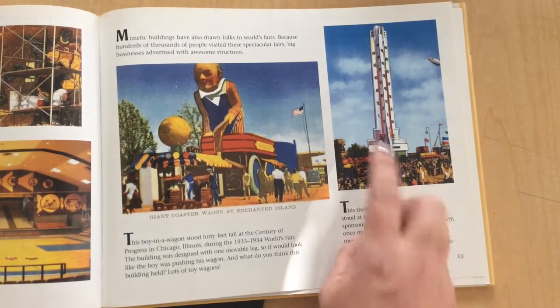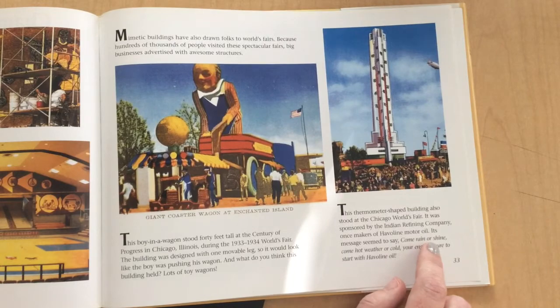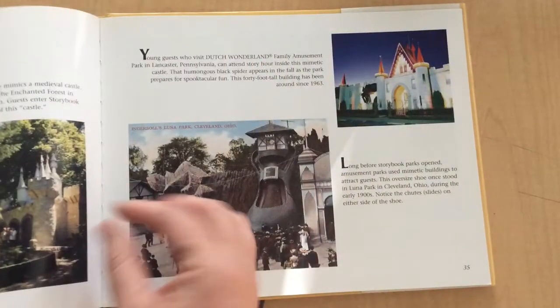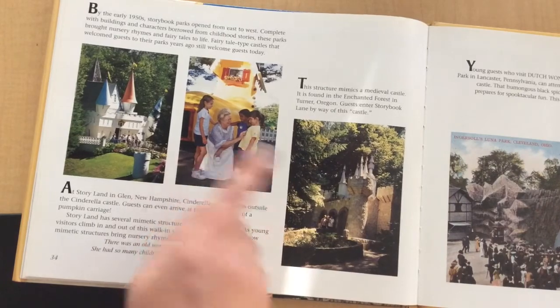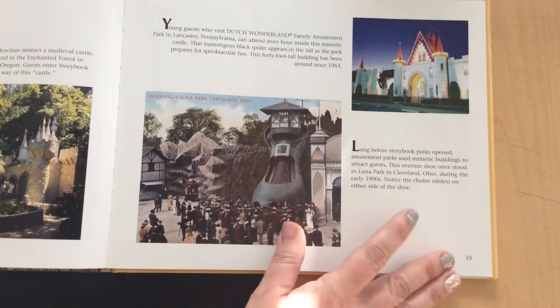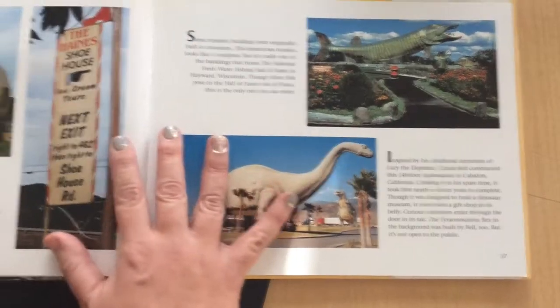Here's some other buildings. This one's shaped like a thermometer. Here's a building with a man on top of it. Here we have some castles, storybook theme parks. That looks like the little lady who lived in a shoe. So sometimes architects take inspiration from books. Here's a shoe house.